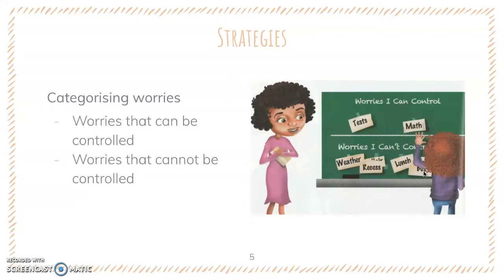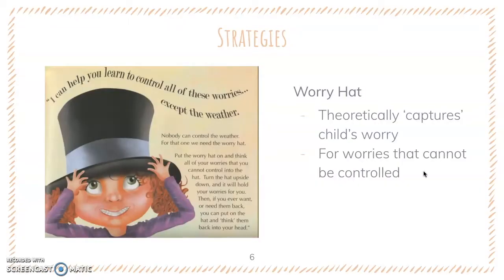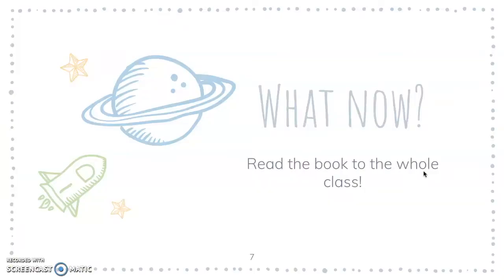By categorizing them, teachers and parents are able to establish strategies to deal with worries that can be controlled. For worries that cannot be controlled, Wilma Jean uses a worry hat that captures her worries and holds on to it. This provides students with more control over their anxiety by providing a place for the worry that is not inside their own head. So what now?